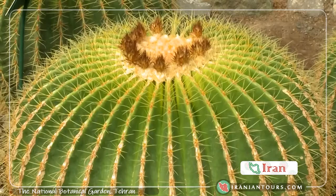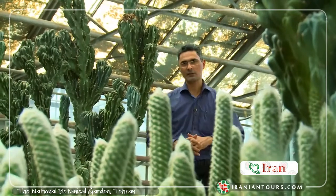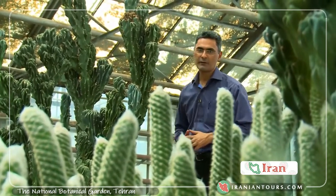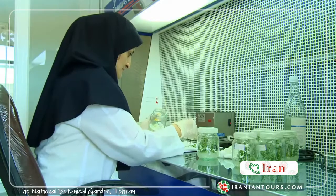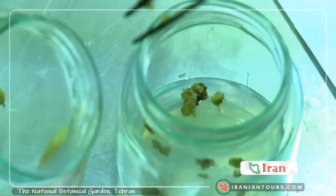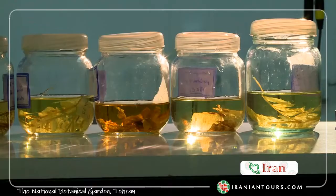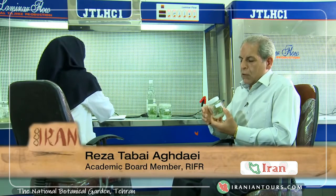In this lab, specimens are collected and cultivated in sterile conditions. Among other activities of this center is conducting experiments on various species of cactus. If the technique is successful, we recommend it for long-term conservation of different species of this plant. Dr. Panahi joined us to show us around the botanical garden.